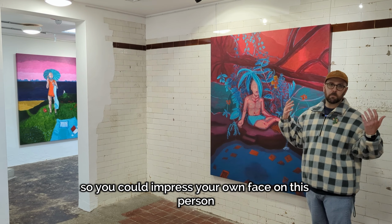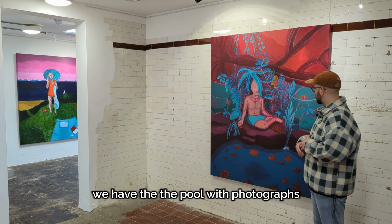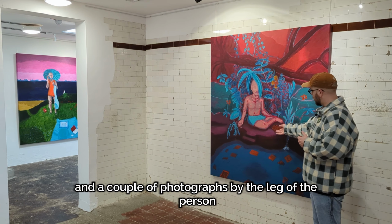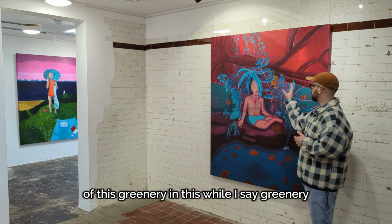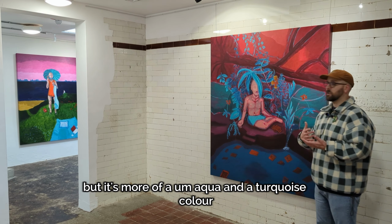So you could impress your own face on this person, or you could imagine it to be somebody else. We have the pool with photographs, quite orangey red photographs thrown in, and a couple of photographs by the leg of the person. And then this hint of yellow in the corner of this greenery, well, I say greenery, but it's more of an aqua kind of turquoise color.